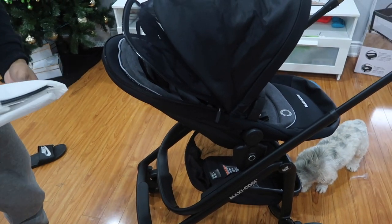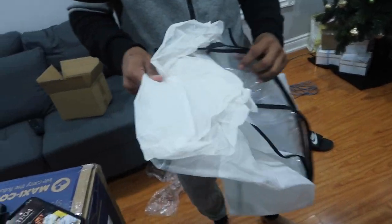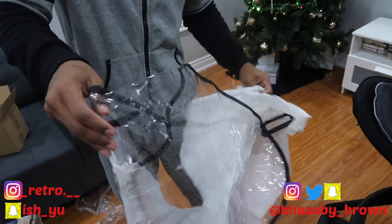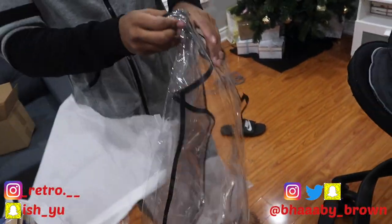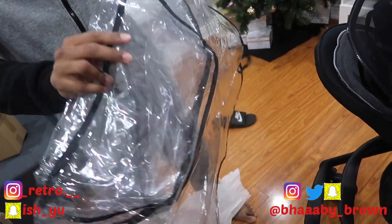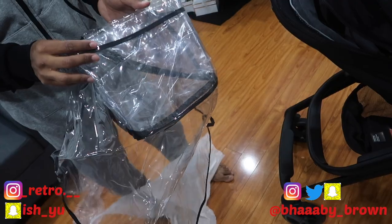This can go in there too? Probably. So it comes with this little raincoat cover for the rain, which is absolutely genius because you don't have to buy one. Your stroller already comes with one, which is so cute. Actually, before we put it on, can we learn how to strap it on? But I think we'll figure it out.